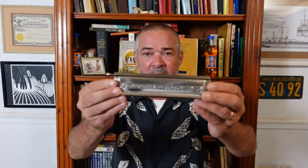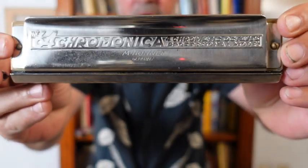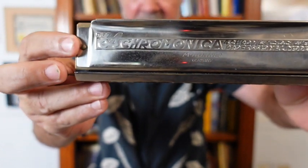This is called a harmonica. This particular harmonica is a Hohner C280 full chromatic. This is a concert harmonica. This is not one that you would use for playing blues or jazz or something like that. Those are called diatonics, and they're keyed, specifically. And this is not. This is a chromatic.